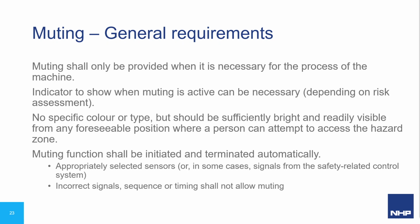Depending on the risk assessment, you may need to have an indicator which shows when muting is currently active. There isn't a specific color or type of indicator which is designated to the muting function, but it should be selected so that it's sufficiently bright and readily visible from any foreseeable position where a person can attempt to access the hazard, and you should use a color which cannot be mistaken for any other process of the machine. Muting also needs to be initiated and terminated automatically. The conditions in which this occurs need to be from appropriately selected sensors or another reliable signal from the safety control system, and incorrect signals, sequences, or timing should not allow muting to occur.